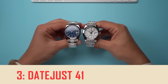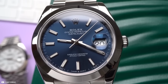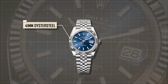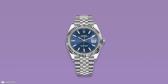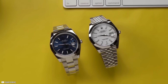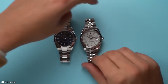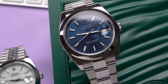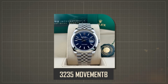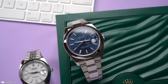Number 3, the Datejust 41. Bright blue sunburst dial, fluted white gold bezel, and the clean symmetry of a 41mm oyster steel case make this one of Rolex's most inflation-resistant icons. The Oyster bracelet's brushed outer links contrast with the polished center for a subtle pop under cufflinks or next to a leather jacket. The bezel isn't just a design statement. Crafted in solid 18-karat white gold, it plays a big role in value retention. Paired with the 3235 movement and a 70-hour power reserve, this is modern Rolex performance under a timeless silhouette.